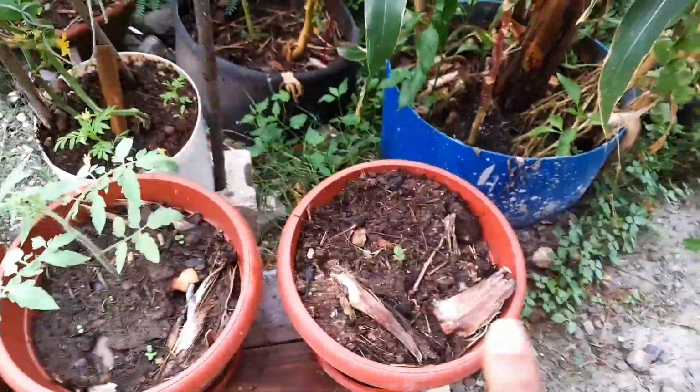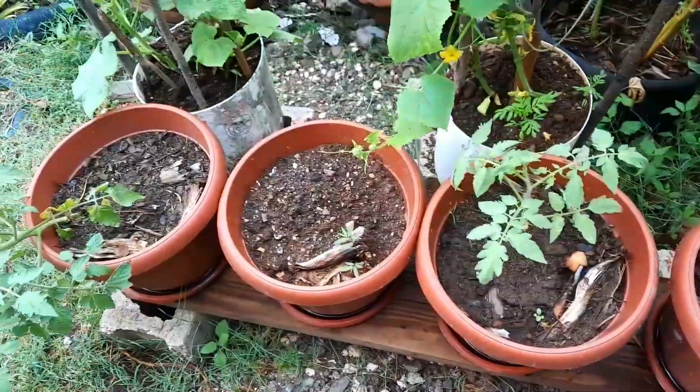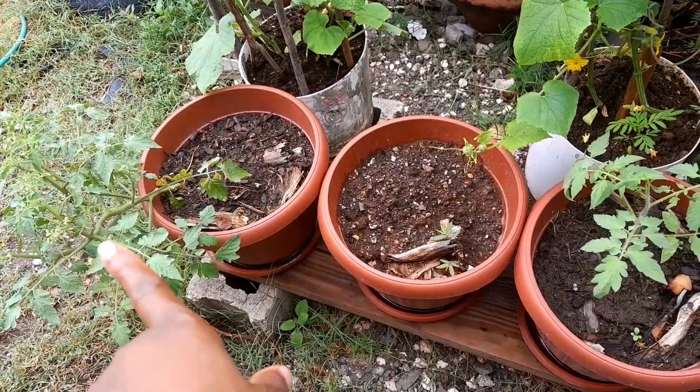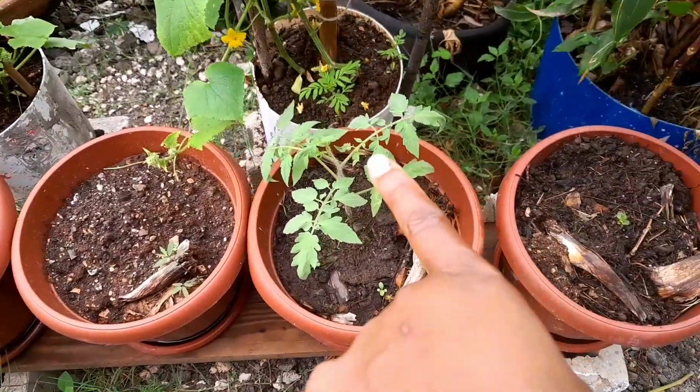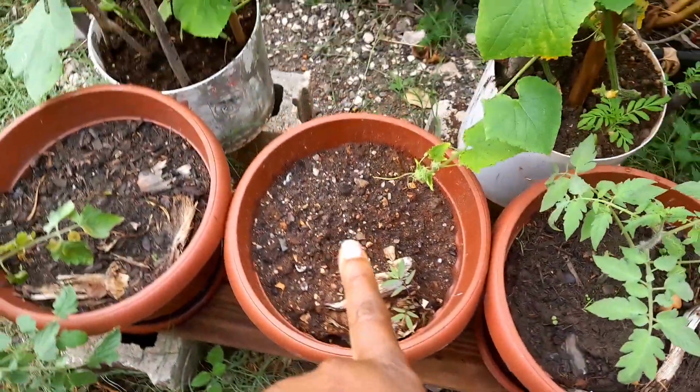Coming over, two of my tomatoes died, and there are two still alive. That one is not looking good; I might take it out. This one is not so bad. So I planted a zucchini there, and I'm going to put something in here as well.